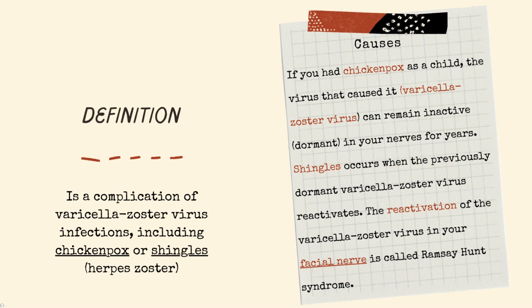Now, what is Ramsay Hunt syndrome? It is a complication of varicella zoster virus infections, including chickenpox or shingles. So if you had chickenpox as a child, the virus that caused it, which is the varicella zoster virus, can remain inactive or dormant in your nerves for years. Shingles, same thing, occurs when the previously dormant varicella zoster virus reactivates. The reactivation of the varicella zoster virus in your facial nerve is called Ramsay Hunt syndrome.